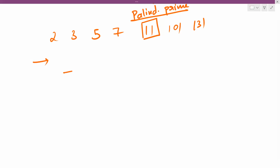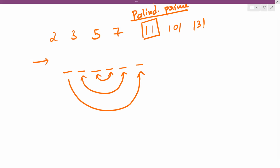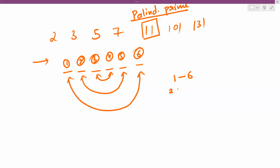A palindrome number of even length will be something like this, right? These two will be equal, these two will be equal, and these two will be equal. If this is the first digit, this is the second digit, third, fourth, fifth, sixth digit, then the first digit equals the sixth digit, the second digit equals the fifth, and the third digit equals the fourth digit.